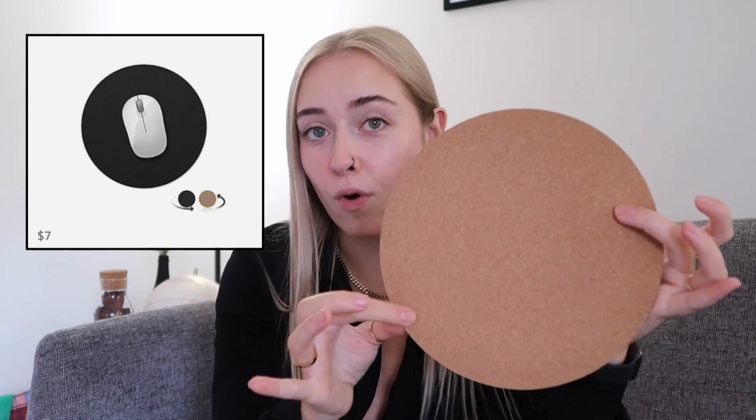Next up might seem very basic, but let me just tell you why I love it. This is the mouse pad that I use, and not only does it have this cute little cork side, but it also has a black side. This is the one that I use.